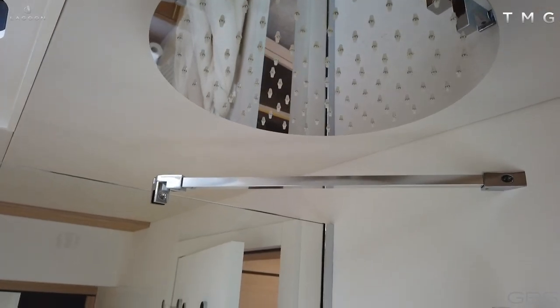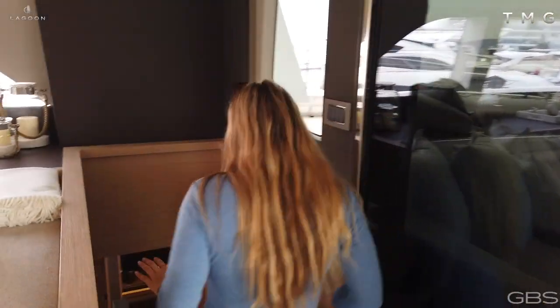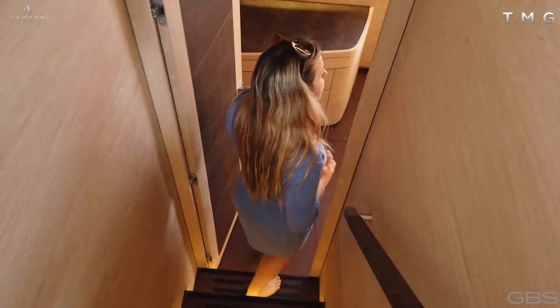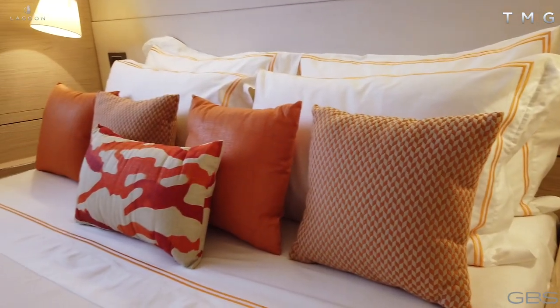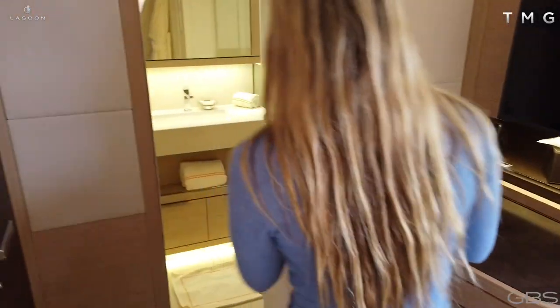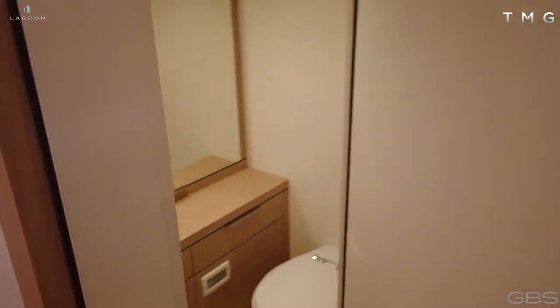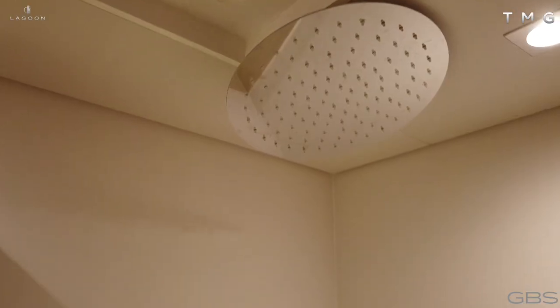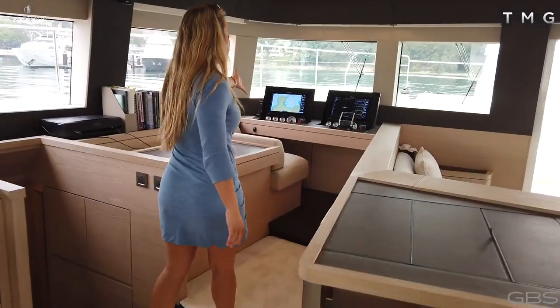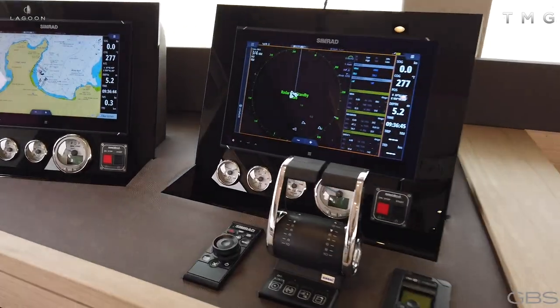Back upstairs, we have two VIP suites for guests. First one down here. We have a TV, super roomy. And when you go through to here, you've got another bathroom all to themselves and toilet. You've got one helm position here so that the captain can stay inside if need be.